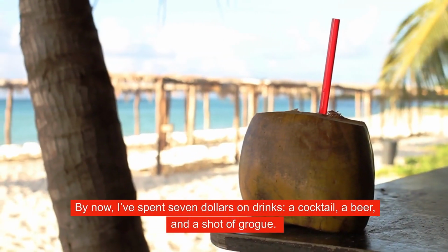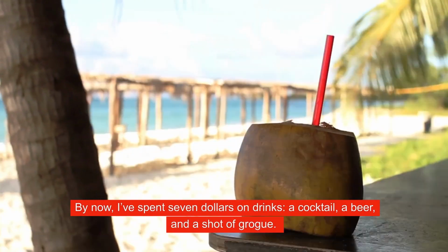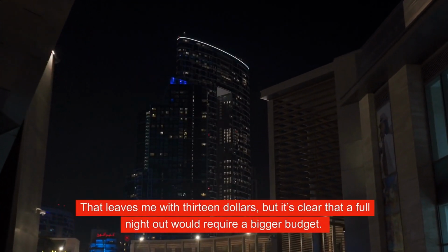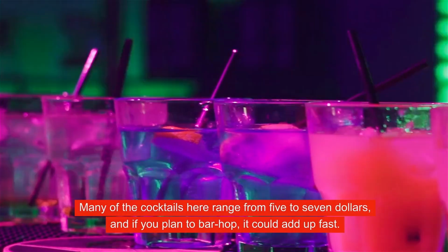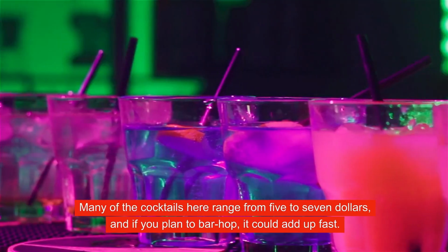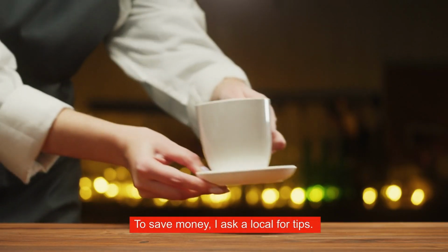By now, I've spent $7 on drinks, a cocktail, a beer, and a shot of grog. That leaves me with $13, but it's clear that a full night out would require a bigger budget. Many of the cocktails here range from $5 to $7, and if you plan to bar hop, it could add up fast. To save money, I ask a local for tips.